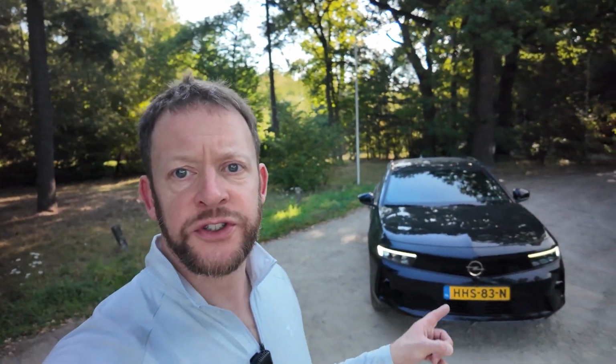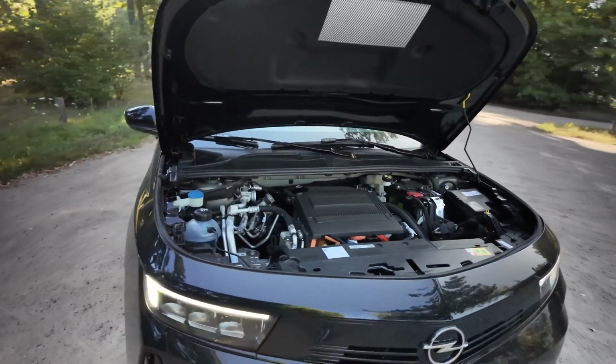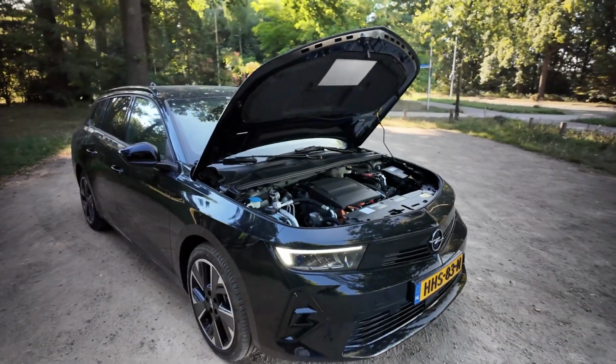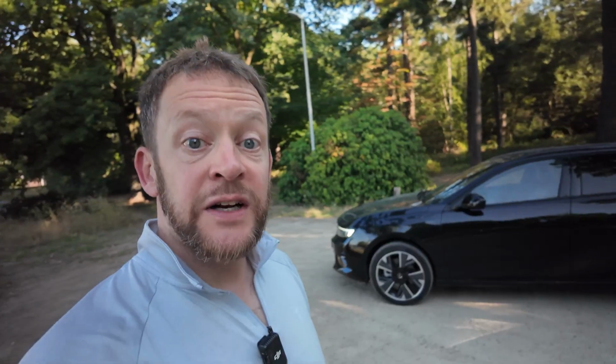Now, to stay in tune with the times, we have the electric version with us today. So we have a 51 kilowatt hour battery pack underneath, and we have about 150 horsepower from that electric drivetrain that we know from basically all the Stellantis products. It is a familiar drivetrain and it's a fine drivetrain, and we're going to see how it works in this package. So let's have a look inside.